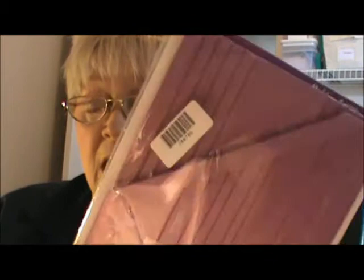A lot of ladies absolutely love this tool, and that's why I was so thrilled when the envelope punch came out by We R Memory Keepers. That's wonderful. That was my waste of money. I mean, I haven't even been able to use it once.